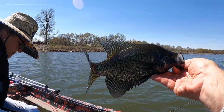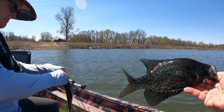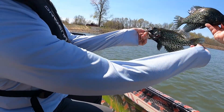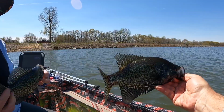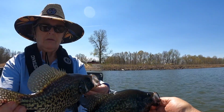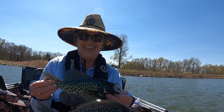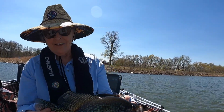Another beautiful crappie, probably 10, 11 inches. My wife's got a pretty one here. I could get him out. There we go. Here, let's get it around in front of the camera here. Back up a little bit. There you go. Double. First double of the year for us. All right, folks, let's get them back in the water.